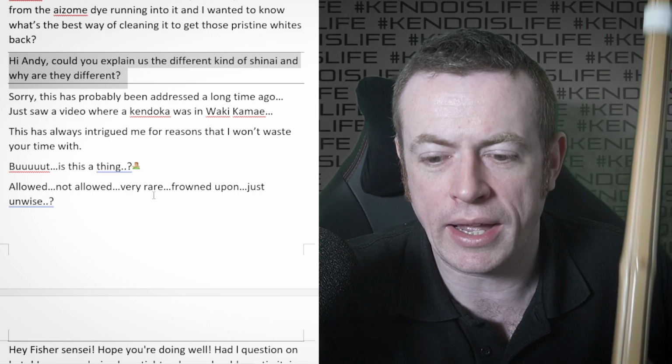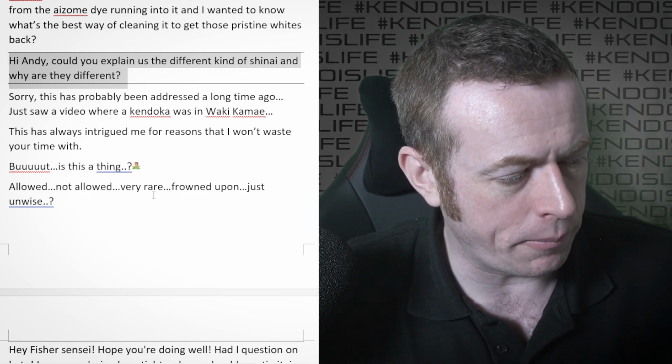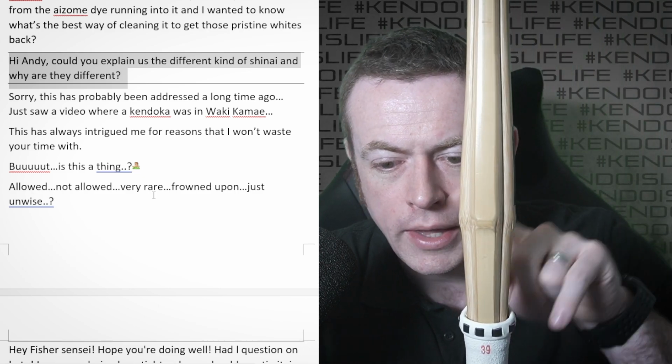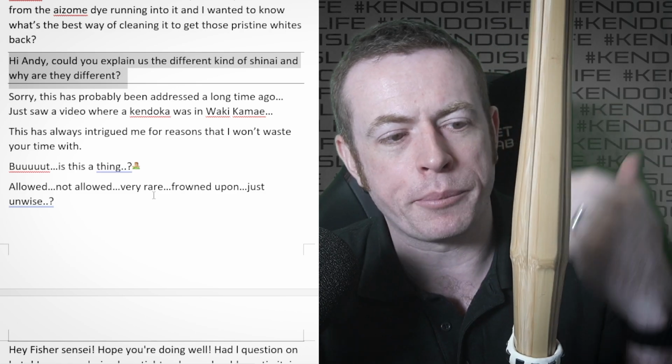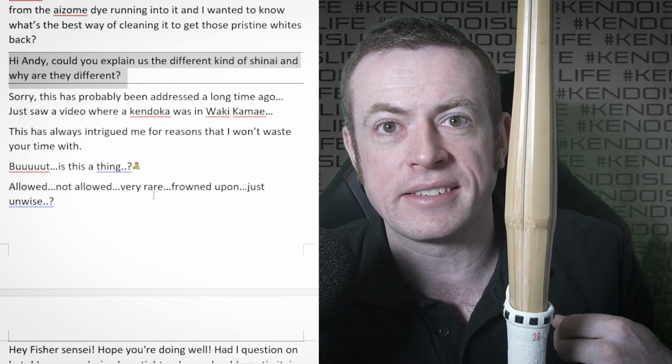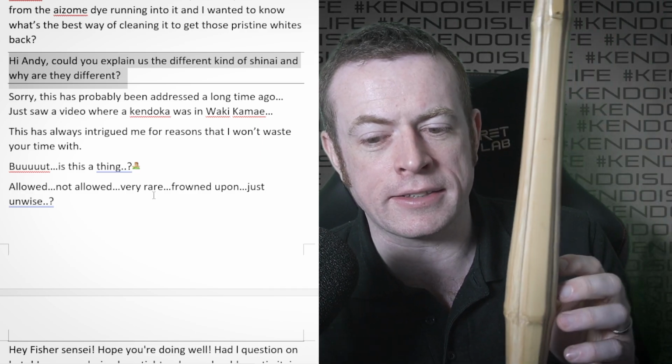Now, what you also have is something called a dobu shinai, which is often called a jisen gata shinai. Essentially, dobu means this is the body, and the dobu shinai means that this part is fatter or wider. So that brings some of the weight closer to the hand still, so the tip feels that little bit lighter.